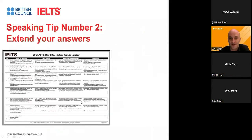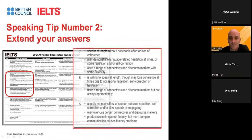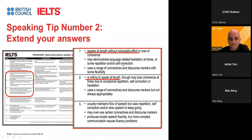Tip number one, practice. Tip number two, extend your answers. Okay, so what exactly do I mean by extending your answers? We're going to look at fluency and coherence here. And I said it was going to tie into the rubric, and you can see that now.